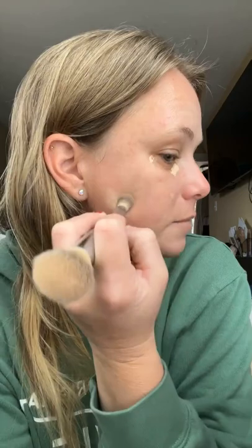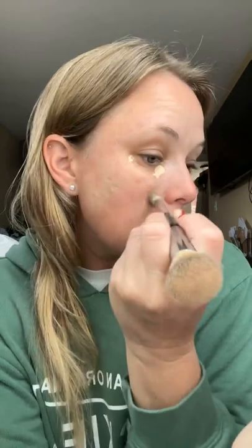hyaluronic acid, because it's a little bit easier than sodium hyaluronate or whatever. But it's a healthy ingredient, even though it's hard to pronounce. A lot of times we connect hard to pronounce ingredients with something that's not healthy. But in this case, it is healthy, and it helps keep the moisture in your skin. It attracts moisture to the product itself. So it'll actually pull moisture from the air and put it in your skin. Okay. So I love that brush for that.